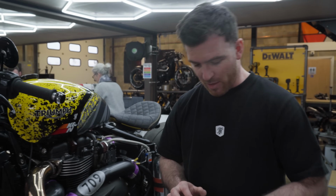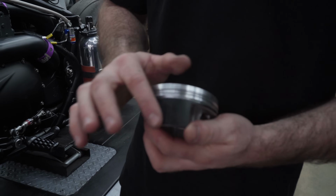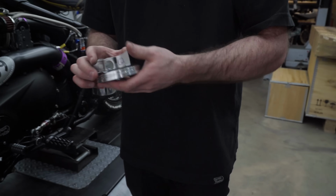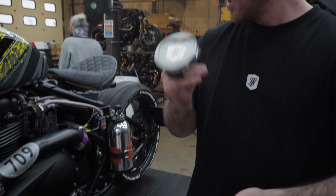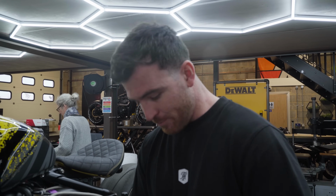But this is essentially the piston that we designed. So you see we've got Thorn 100 logo there. We've got the low friction Xylan coating on the side there as well. It's a fully forged item from JE, custom built just for this project. So a very cool bit of kit.